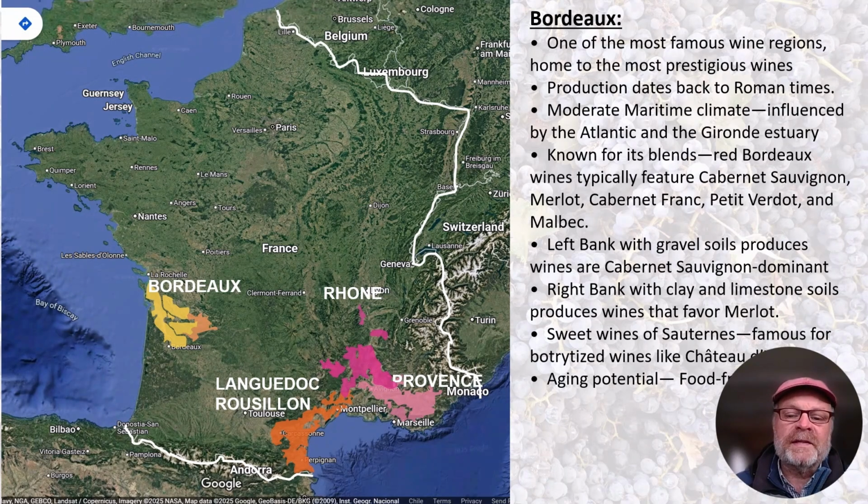The type of wines that are produced in the left bank, which has gravel soils, will be mainly made out of Cabernet Sauvignon, and in the right bank, it will be mainly made out of Merlot. This is because the types of soils are different and allow for the maximum potential of each of the grape varieties. Now, production dates back to the Roman times, so it's been making wines for hundreds, almost thousands of years.